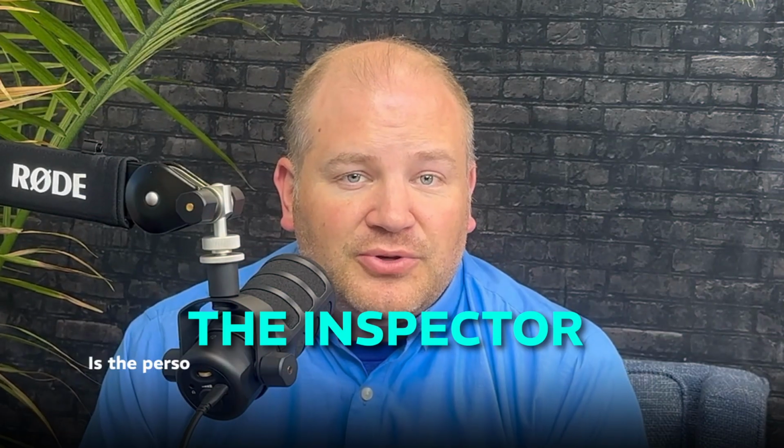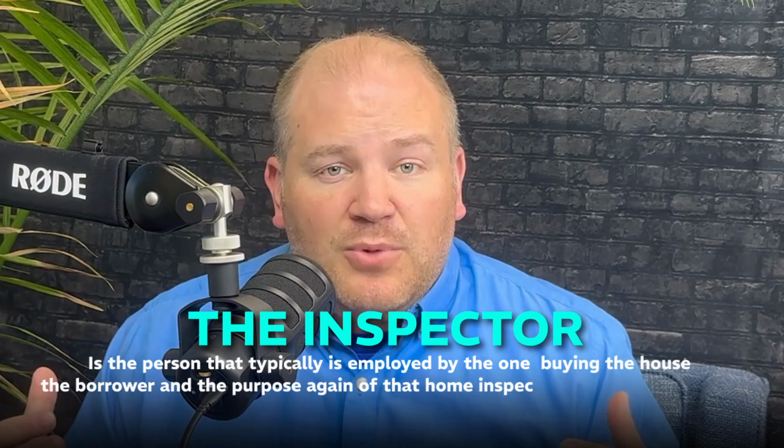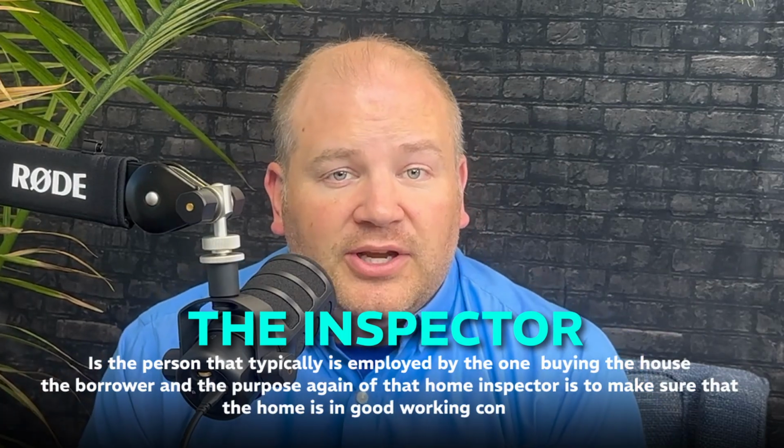The inspector is the person that typically is employed by the one buying the house, the borrower. And the purpose, again, of that home inspector is to make sure that the home is in good working condition. But again, way more detailed than, say, the appraiser. He's looking for not just is it a working furnace, but hey, how much longer do you have on this furnace? Roof is so many years till you're going to need to replace it. Again, going into more details about what the actual home lifespan is and what is wrong or not wrong.